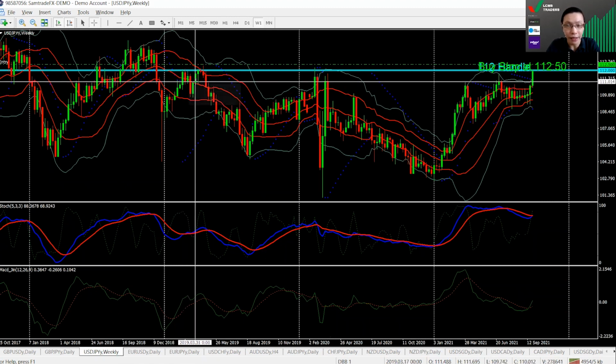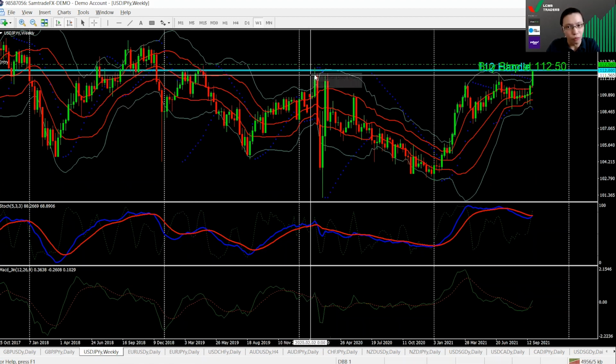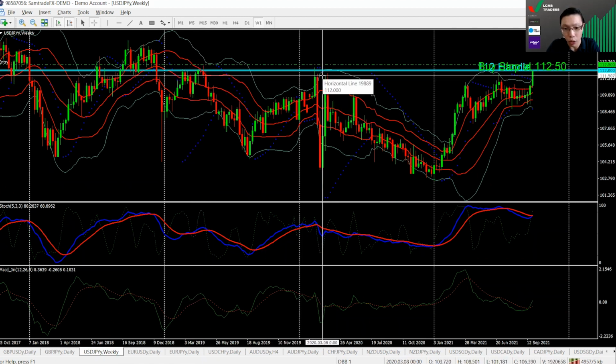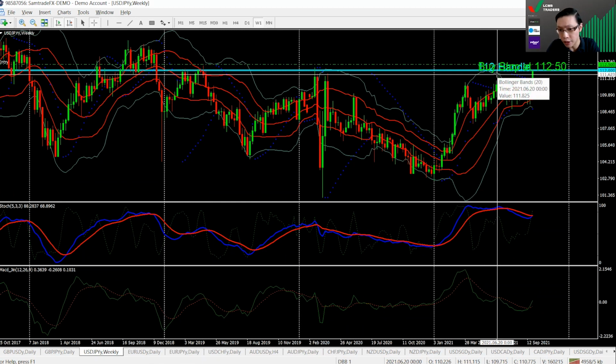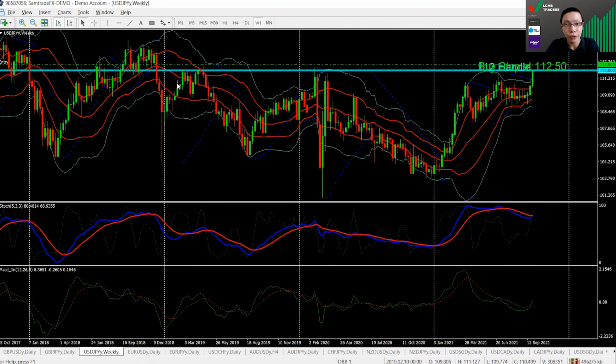The dollar yen has been testing this level probably 3-4 times already. See a couple of times over here, 2 more times over here, 2 times back in March 2019, and 2 times back in March 2020 as well, coincidentally. And then there's once in June this year, and right now, it's actually testing the 112 handle again. So 2.5 years of testing to breach above this level, but there's no result. It just came back down. The result was just failed attempts at breaking above this level.